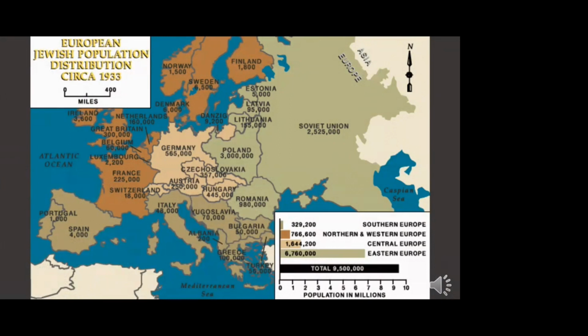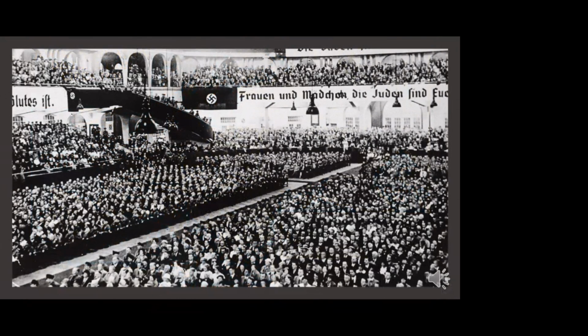In this chaotic environment, dozens of political parties emerged, each trying to convince the public that they could solve the country's problems. One of these was the National Socialist Democratic Workers' Party, better known as the Nazi Party, led by a young World War I veteran named Adolf Hitler. The Nazi Party platform promised that Germany would be restored to strength and glory by defeating its enemies, particularly Jews.